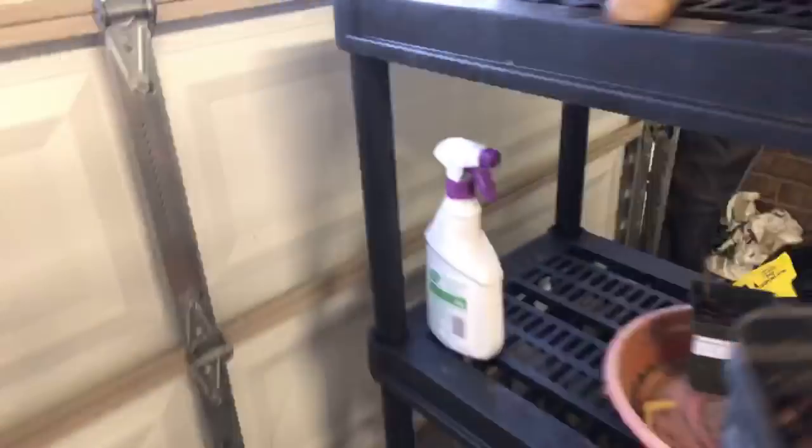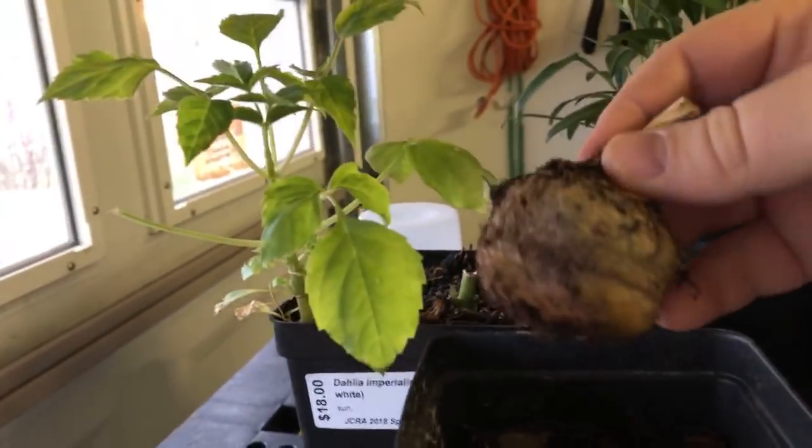So this next one is extra unimpressive. It's just this kind of, if I can just take it out of the dirt, it doesn't even have roots right now. It's just this bulb.